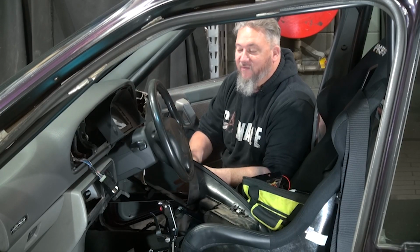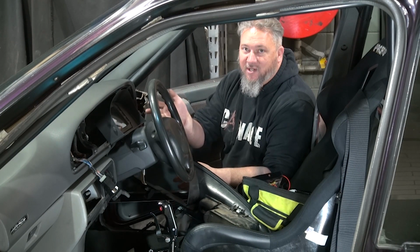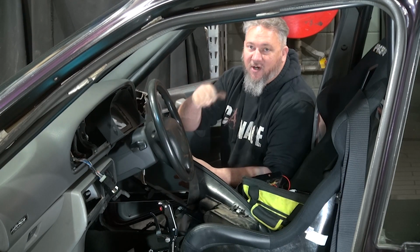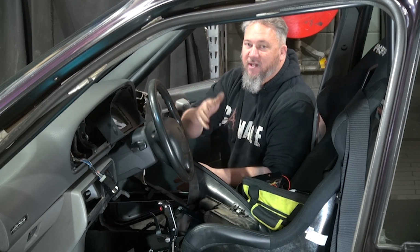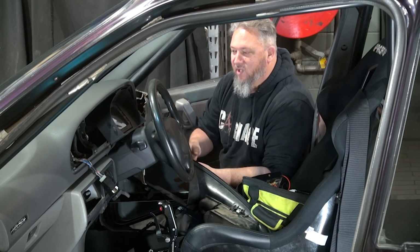To kick things off, I've got the dash apart on the car again. The reason for that is that I'm wiring up the Haltech dash properly. It connected to the Nexus via CAN bus, and it worked fine like that, and that gives you the engine information, but it doesn't tell you any of the car information, like whether your blinkers are working and all that sort of stuff.